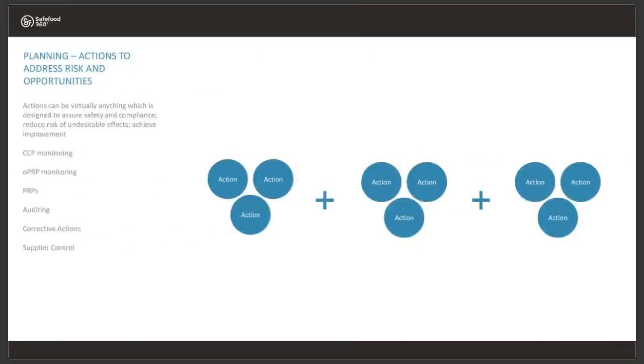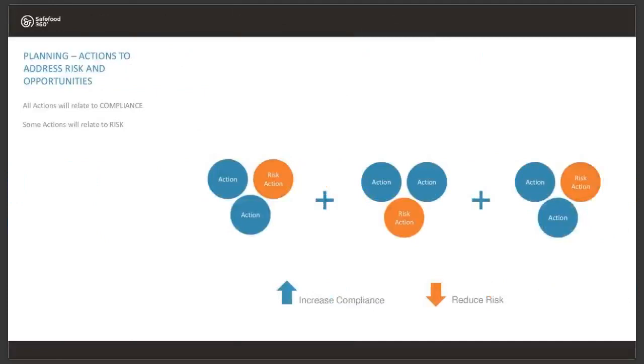At a very high level, what the ISO standard is saying, and other standards, is that actions within your food safety system should be put in place and designed to achieve two things. One is compliance, a level of compliance. And the second thing is to address identified risks. So on the screen, you can see that some of your actions will increase compliance once you put them in place, get you closer to your standards and your objectives.